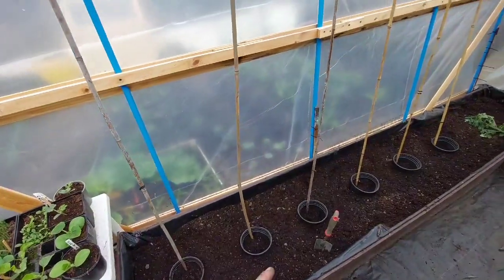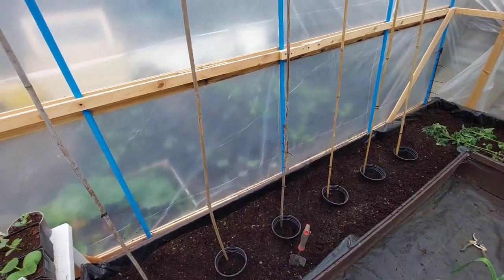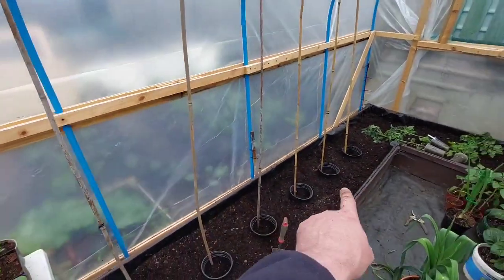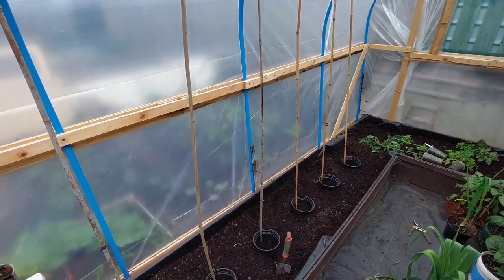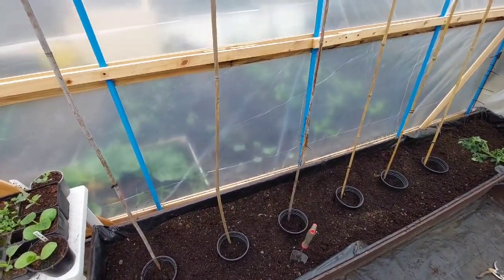So what I'm going to do now is get my plants where they're going to go, and then we'll go through the plant and I'll show you exactly how I transplant them inside of there. But there we go, we've got 6 plants, so we're going to do 3 of each, 3 money maker, and 3 of the red cherry. So I'm going to crack on with that now.